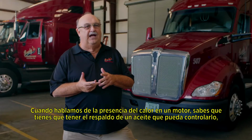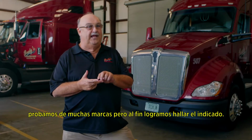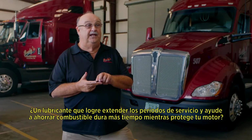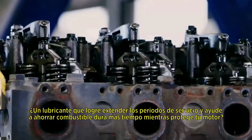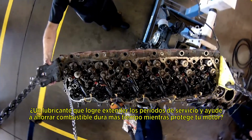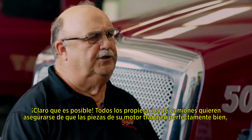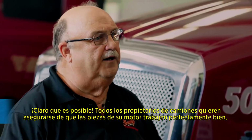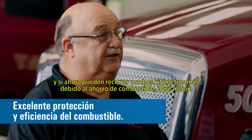When them engines get hot, you got to have the oil that can stand it. And the oil we tested and ran out here has done a great job. Get the oil that lasts the longest and get the oil that gets the better fuel mileage. And you can get both of them without destroying your engine. So many people will sit there, I want to make sure my parts are good, make sure everything inside is working perfect. Well, you can, but now you can even get the fuel mileage better.